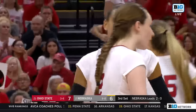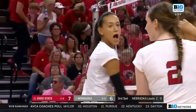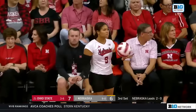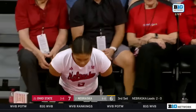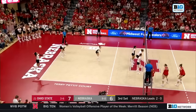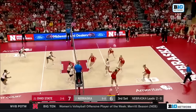10th for Murray. Nebraska's exploiting the seams in the block so well, especially on the pins. The middle for Ohio State, whether it's Rader or Brandui, a little bit late to some of these, allowing those seams to happen. Nebraska barreling right through them. Three of Nebraska's hitters right now with no errors. Harper Murray, Becca Alec, Andy Jackson. Harper Murray hitting .667 with 10 kills.